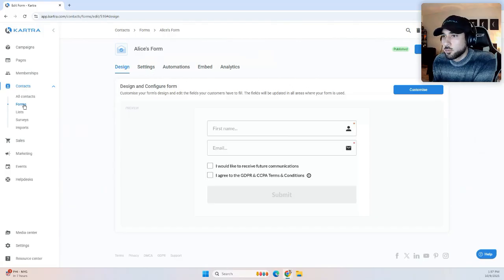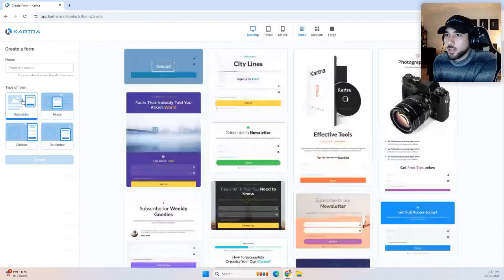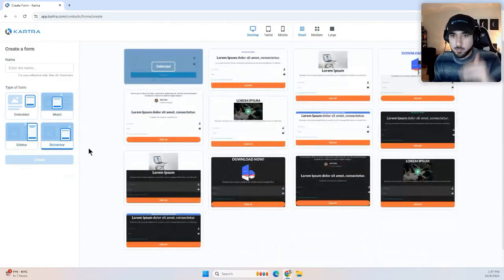I guess we'll have to create a new form just to show you guys those options real quick. All right, so you can see that when you're creating a form, you have a few different options. You have the embedded option, which is going to be embedded on a page. You have the modal option, which is going to pop up. Sidebar, which is going to pop up on the side, and bottom bar, which will pop up at the bottom.